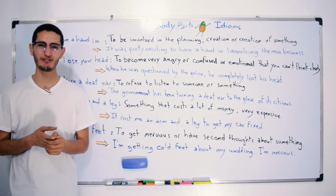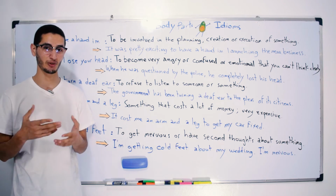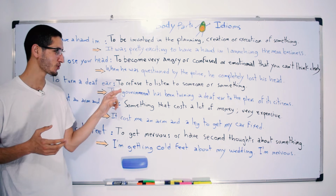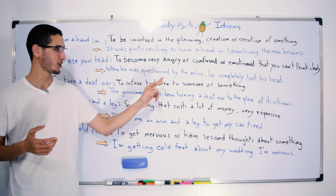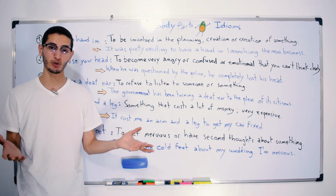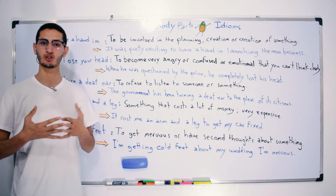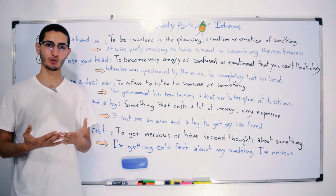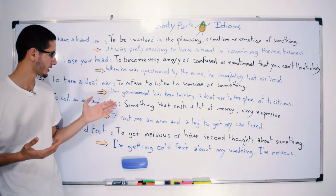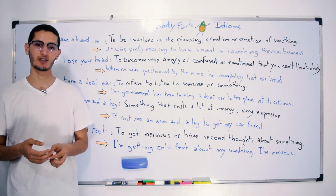The third one is to turn a deaf ear. I really wish that you will enjoy your hearing for the rest of your lives, of course. But to turn a deaf ear means to refuse to listen to someone or to something. You just refuse sometimes to listen to people or to certain things, songs or anything, because you don't find them interesting, or you have no use for them, or they're just not to your liking.